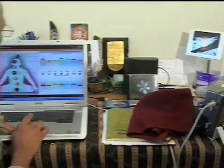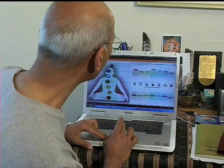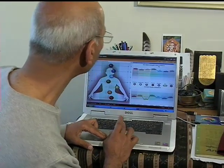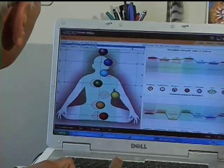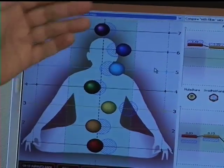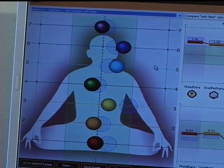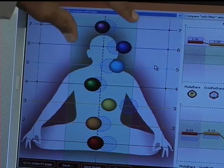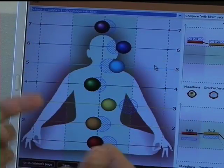Again, these are all explorations, tremendous explorations. So now let's look at how it is with the filter. We can see here was the baseline reading without the filter, which is the sympathetic field. All are strong, all are within the bandwidth. But there is some activity going on.